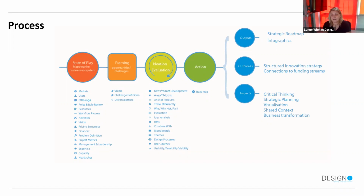So again, we have some very specific evaluation tools. They're so important, and they combine a series of different evaluation processes and techniques, including usability, feasibility, viability. Those are 3 words you may have associated with design thinking previously. It's the core of design thinking: usability, feasibility, viability.